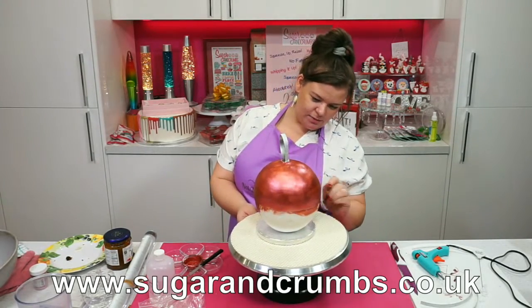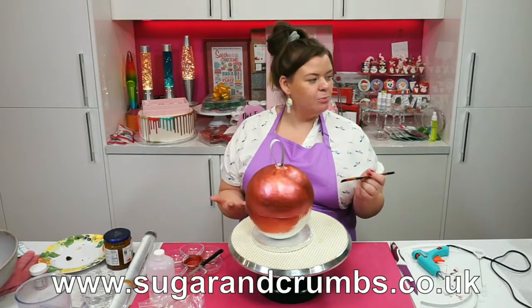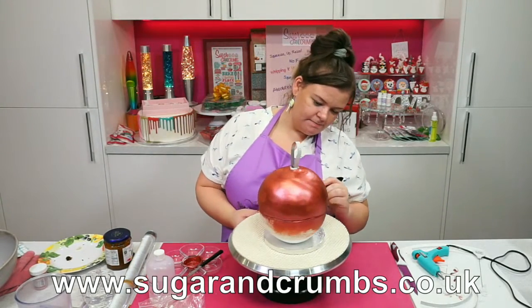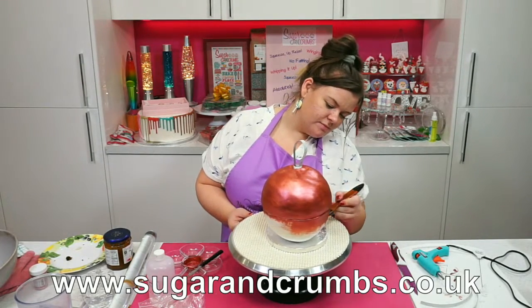This is such an easy way because look at that. I love that colour. It looks like a bauble. Yeah, it does. And it's just so easy. Look, just flicking it on. It's Colour Splash, and it's Colour Splash Ruby in the pearl.